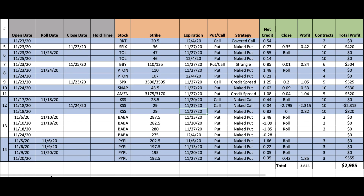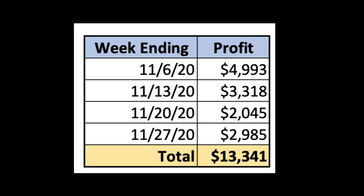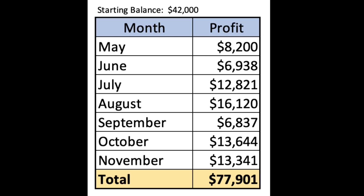So for the entire month of November, you can see it ended up being a really good month. I made a total of $13,341 for the 4 weeks of November. And when we look at that now for year to date, from the time that I started providing the trade alerts, I've had a total profit of $77,901.